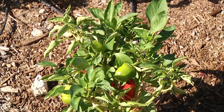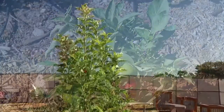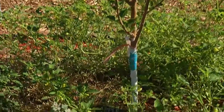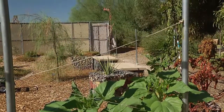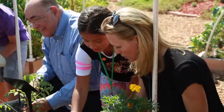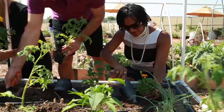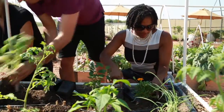Many people have never seen how food is grown, so it's really fun to introduce the public, adults and children alike, to see how food is grown and to interface with that growing system. I think it's very exciting for people to see, to be able to taste things and witness where their food comes from. And so we're working with the community to demonstrate, instruct, and learn from one another in the best practices for the low desert, and so we can get our hands dirty and grow together.